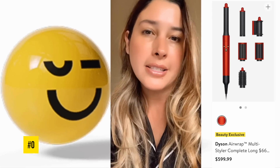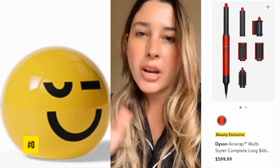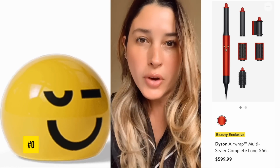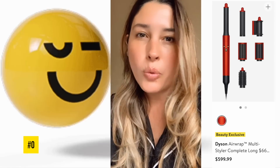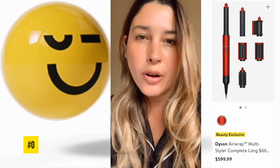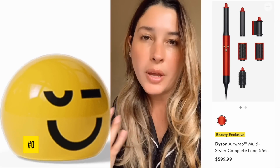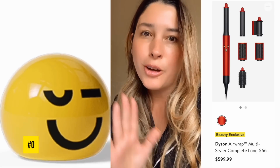It can serve as a hair dryer to straighten your hair. Not for straightening though; for that, go for the Dyson Air Straight. You know how much I love it. But if you want waves, if you want smooth hair, if you want to cut down the time you spend drying your hair and also reduce the amount of damage to your hair, go for the Dyson Airwrap.